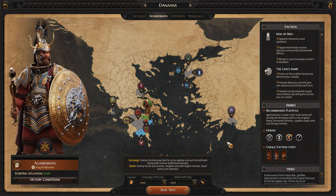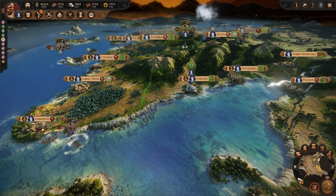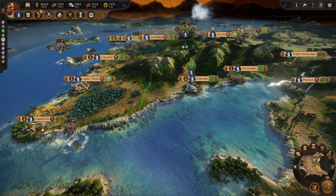So that was a look at the unique mechanics of different factions. Now let's take a look at some of the shared mechanics that everybody has access to.